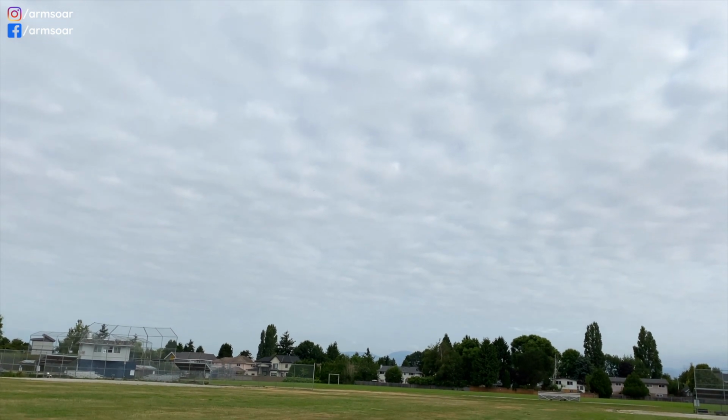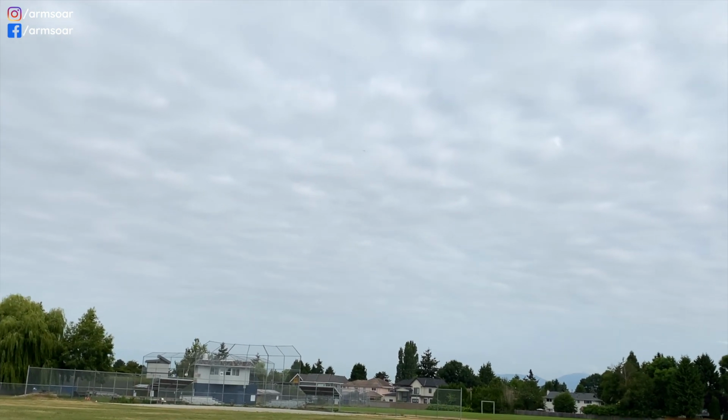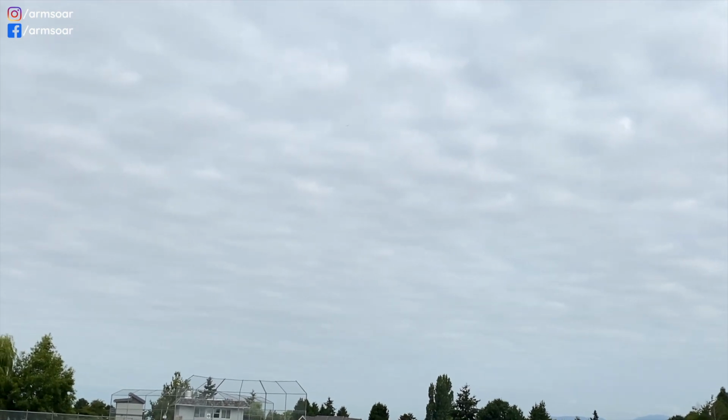Okay, I think we've had enough of that thermal. It was still going strong. Let's see if we can hit something else. I'm going to pop back into cruise to pick up a little bit more speed. Not quite in speed mode because there's not enough wind today. But you can see there's still a lot of momentum in cruise.